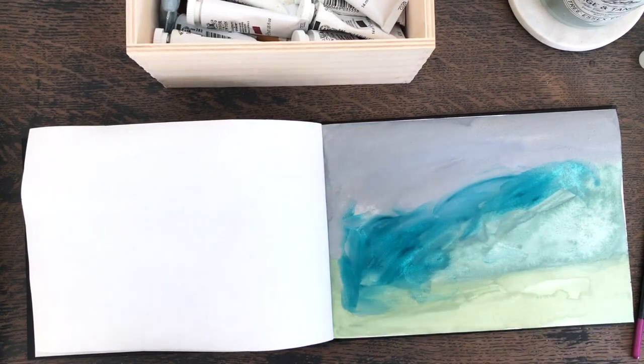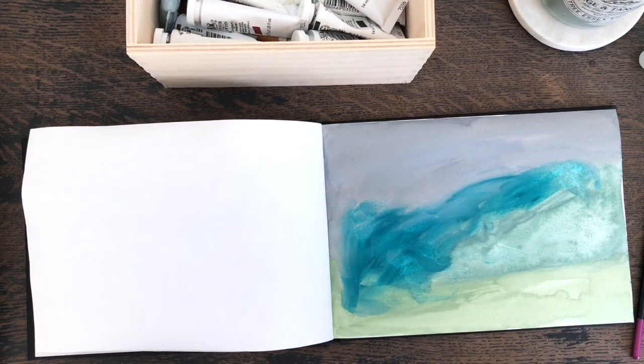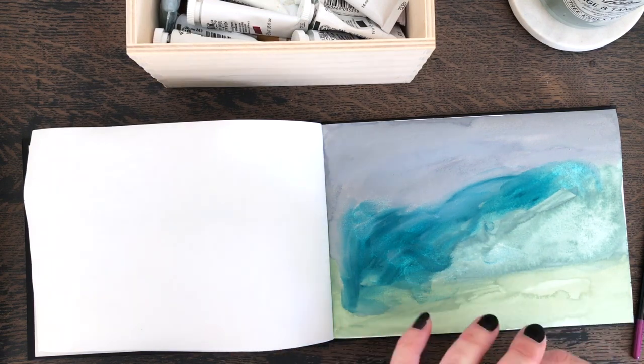So this is just an exercise in loosening up. And I'm finding that this is really helping me with what I would call my proper paintings. I'm working on a really big canvas at the moment in acrylic, and painting more loosely or drawing more loosely, because I haven't just done these.